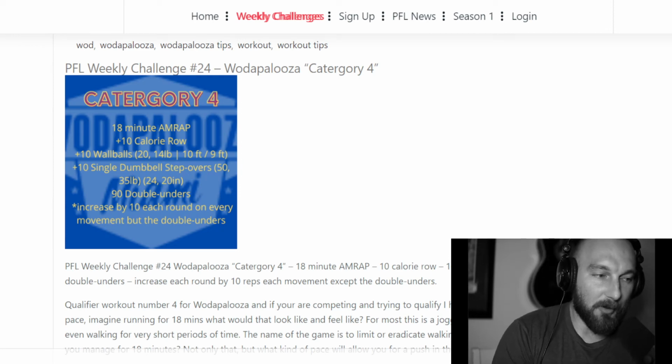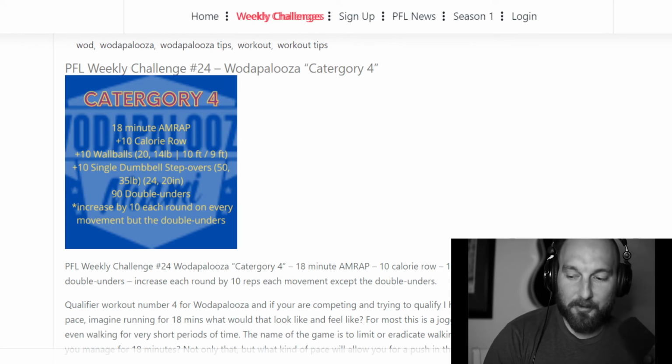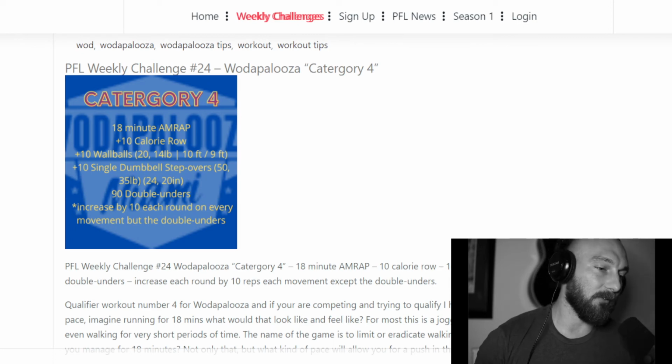The single dumbbell step overs, this is something you're going to want to practice before you get over there. I put in there, and this is kind of being modest, this is really just getting you to that 3+ right now at 45 seconds to a minute per 10.